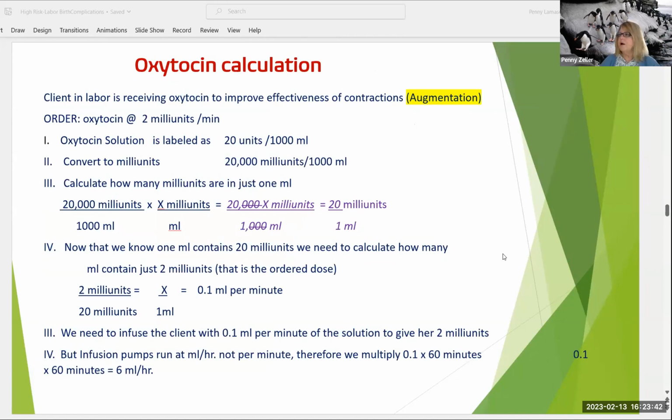So the next slide is just how I set up oxytocin and how I calculate it. So in your second OB calculation, you were required to do this. Okay. So I don't do dimensional analysis, but it's easy enough. If you want to plug that in, you can do that. So in this scenario, there's 20 units in 1,000. And the very first thing you need to do, and some of you didn't do this in your calculation, convert the units to milli-units to avoid any mistakes. Okay, you're not going to be prescribing per unit, you're prescribing milli-units. Okay, it's a very potent drug. Okay, determine how many milli-units is ordered and then go from there.